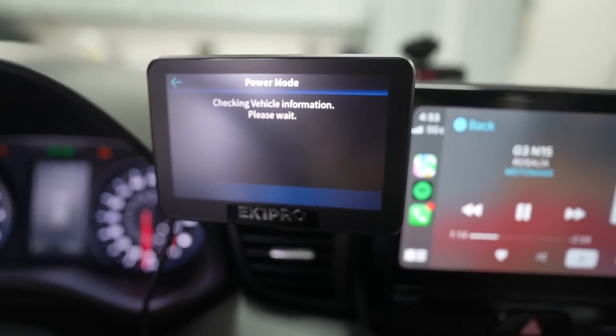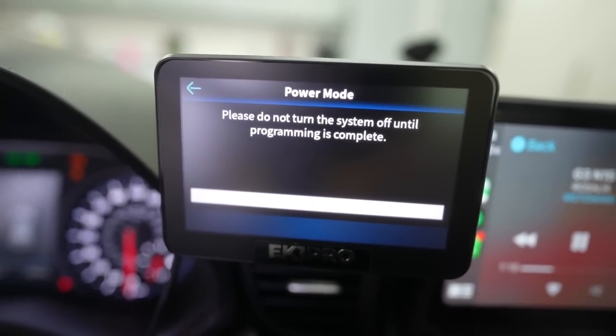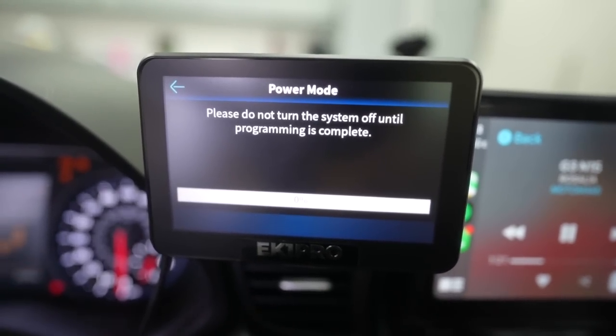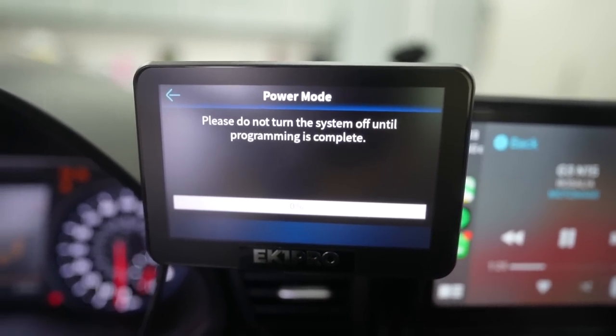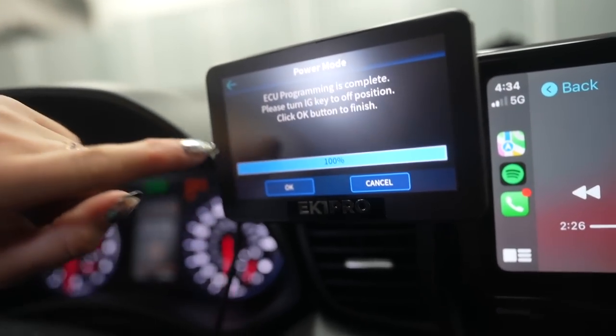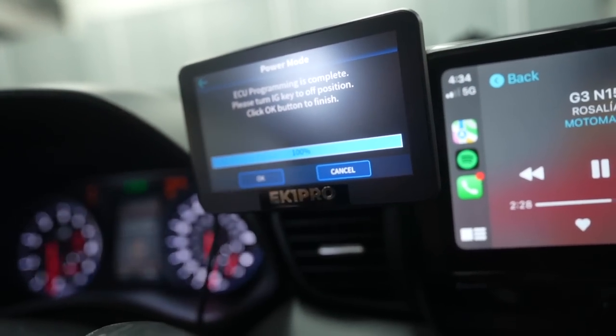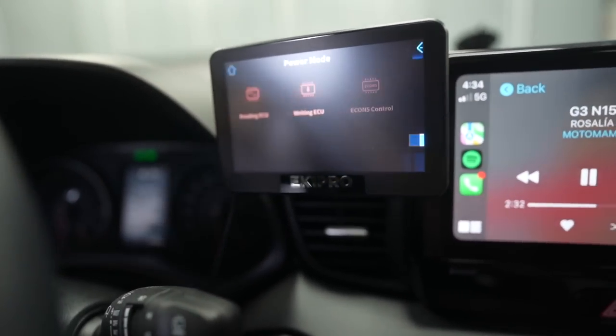Okay, it's happening, guys, it's happening. So now with the car off, the car is now downloading stage one onto the stock ECU. Hey, it's complete. All right, this is a please turn ignition key to off position. Boom, off, press okay. Start up in stage one. Don't expect to notice anything that different with startup, but still, it's exciting.